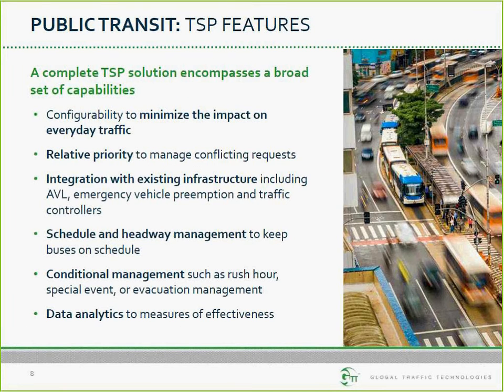But as you dig deeper into transit signal priority, what that is and what that means from a features perspective, there are really a lot of details that come to mind, especially as you think about every city being unique, every city having its own challenges, and every city having their own technology and infrastructure that requires TSP integration. So a couple of the items that I have highlighted on the slide. The first is the ability for buses to coexist with everyday traffic. So being able to have flexibility in configuring your TSP system to work with that.